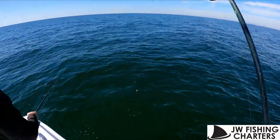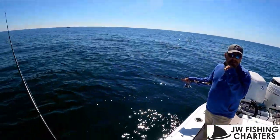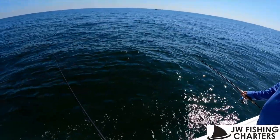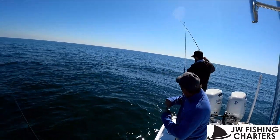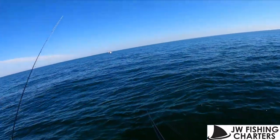Wow, that was a sheep. Dang it. Hook them. That looks solid. What the heck? And look at all the damn fish. The whole sonar is lit up. He's getting bites already too. Oh, that's a sheep. Oh, this spot's freaking loaded.